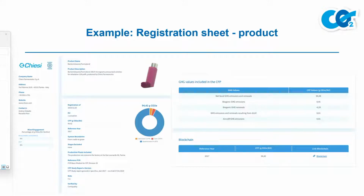This is an example of a product that is in our registry. You may see the information on the left side of the company, contact person, and the description of the product, and then in the middle you have all the technical information that is under verification and verified, accredited verification, sorry. And also here some other technical detail. All this information is available to the market, to the consumer.